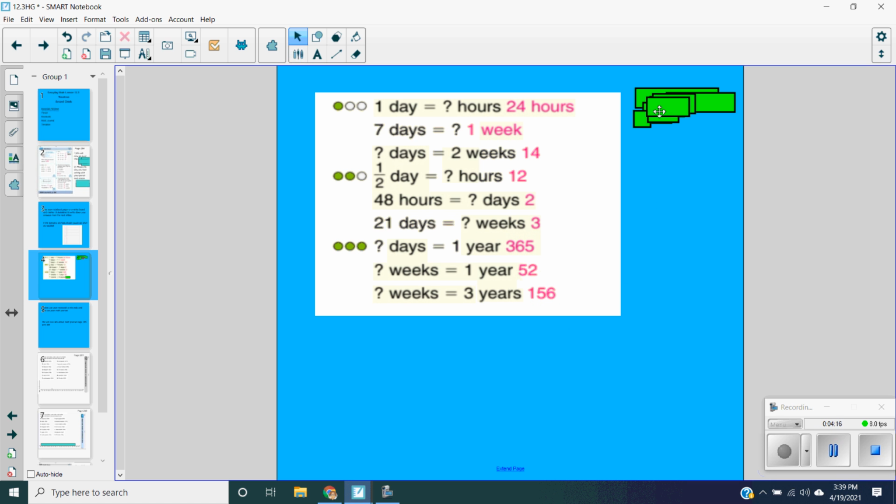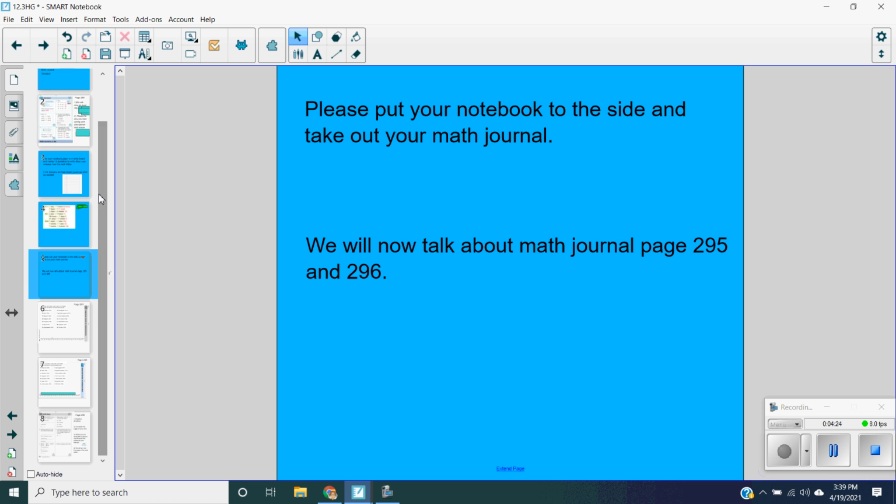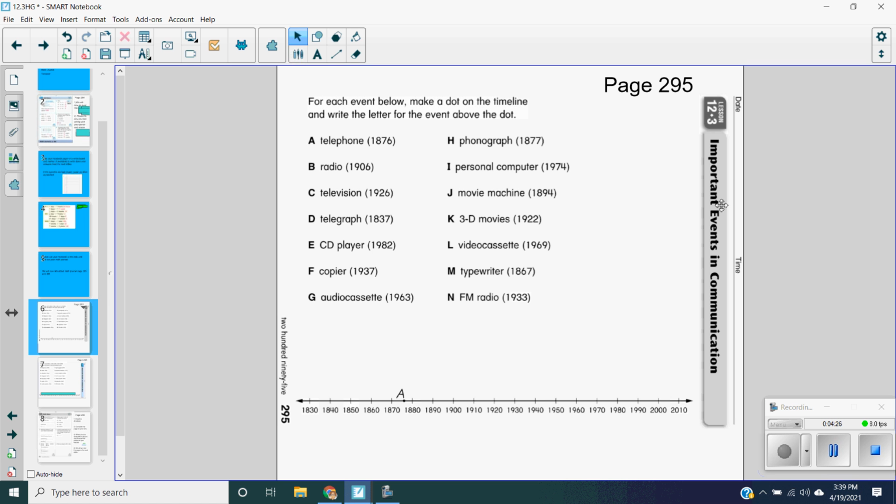And you would have had 156. For the next part of the lesson, we will talk about Math Journal pages 295 and 296. 295 looks like this, and it's talking about important events in communication, and we're taking a look at a timeline. For each event below, make a dot on the timeline and write the letter for the event above the dot. So you can see one example they did for us was telephone.